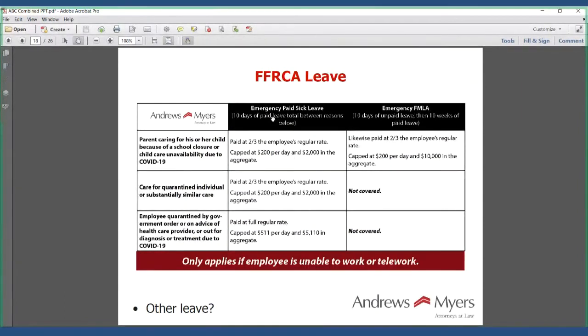You can get 10 days of leave for that at 2/3 regular pay, up to $200 a day. You can also get that 10 days of leave for caring for someone who is quarantined. You can also get 10 days of leave at your full regular rate, up to $511 if you're quarantined by a government order, if you're quarantined on the advice of a healthcare provider, or if you're awaiting diagnosis and you've had symptoms.